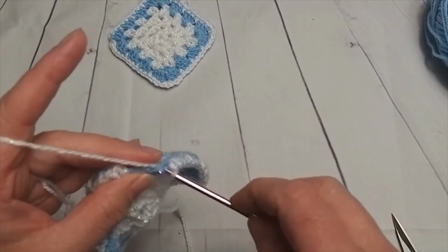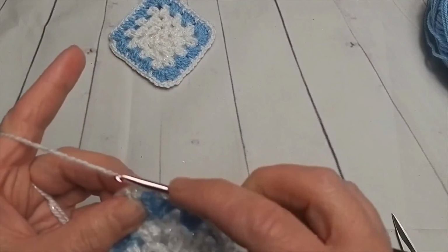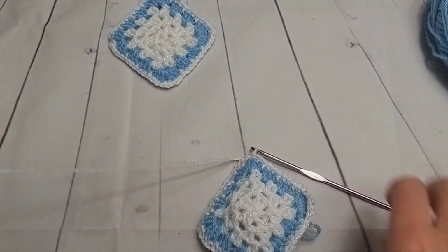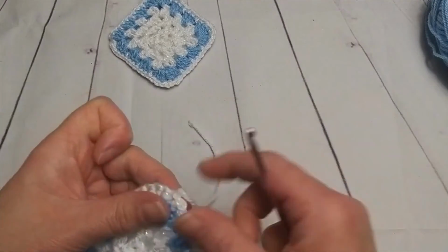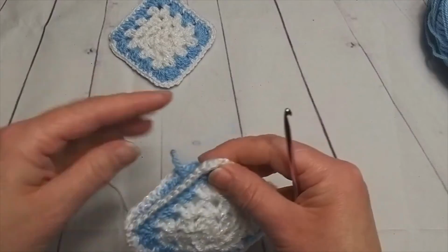Right, it's nearly there. 1, 2, and we need a little attachment there with a slip knot, slip stitch, and we fasten it off. So as you can see, that is it. We have done the little basket.